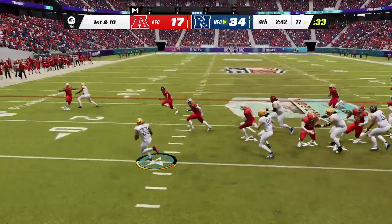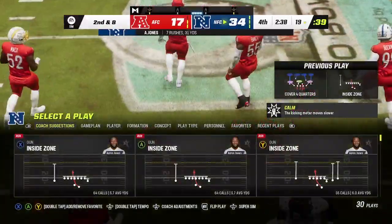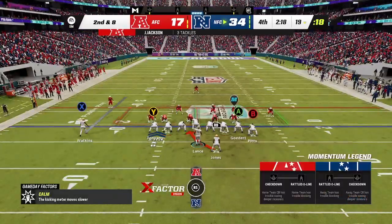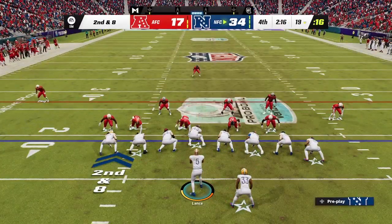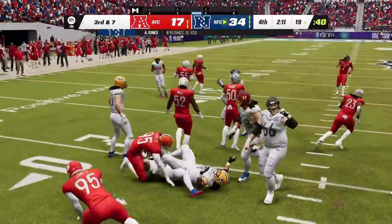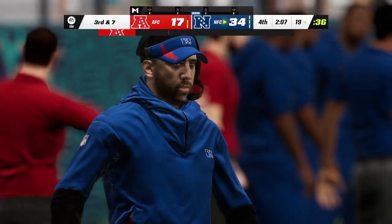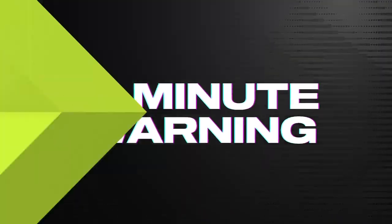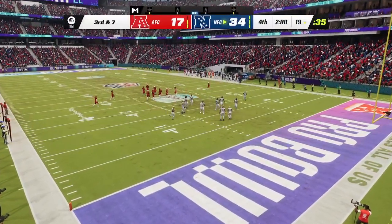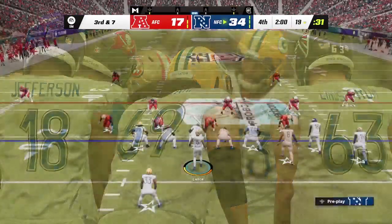They'll try and run some clock now with Jones. 2 yards on the pickup there. It'll be 2nd and 8. Again, it's Jones. And nothing doing. He's immediately taken down at the line of scrimmage. 2 runs in a row, but only 2 yards to show for it. 2 minutes left to play in this football game here on EA Sports. So it's the NFC with the football as we welcome you back.